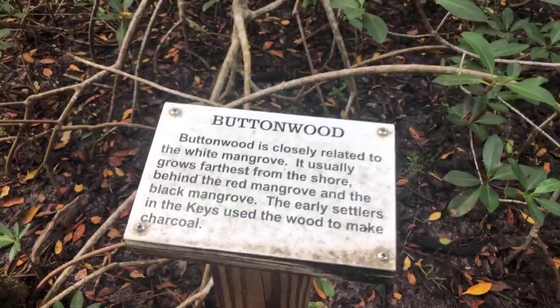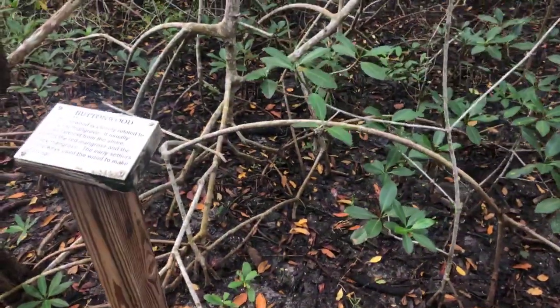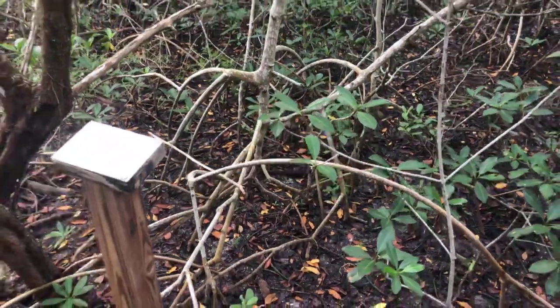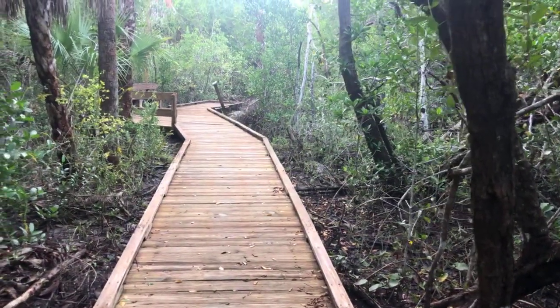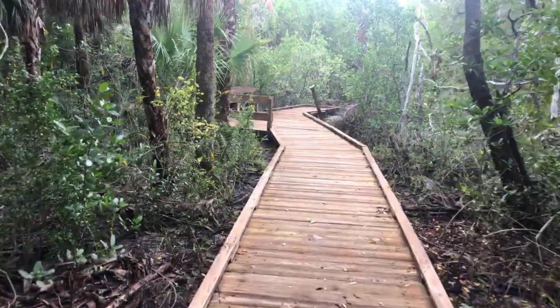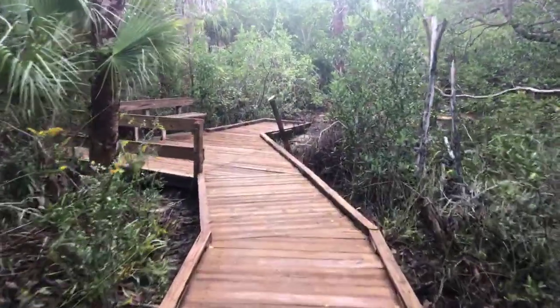There's the roots of the mangrove. Remember I was talking about the roots. There's a good look at the roots of the mangrove tree over in there. Let's go back down. Let's go back where we came from and get back out on the beach.